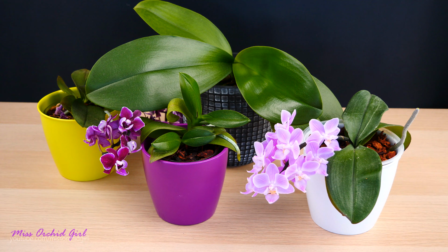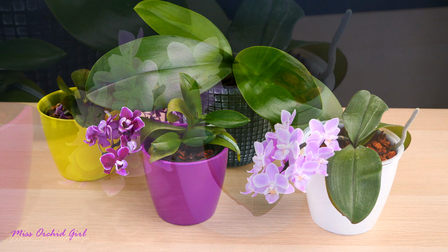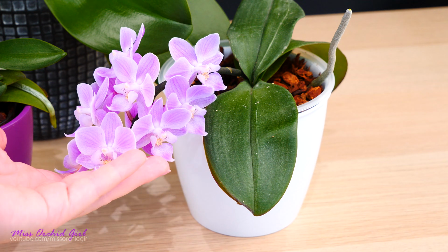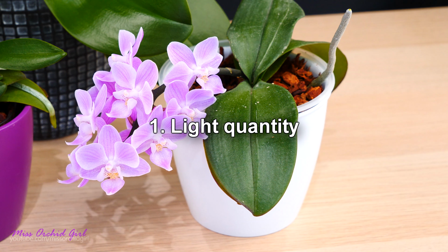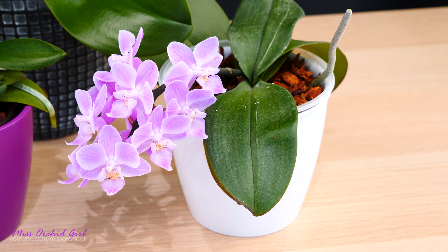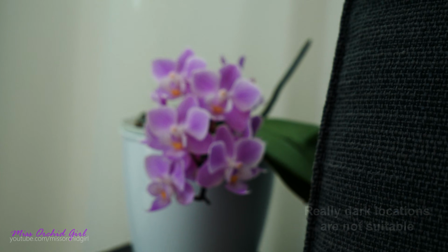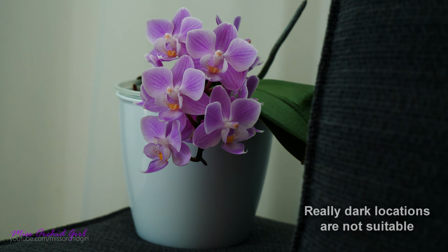And with that said, let's start today's topic. One of the most important aspects we need to keep in mind when deciding where we should keep our beautiful Phalaenopsis is light quantity. Now, these orchids really don't require extreme bright light, certainly not direct sunshine. However, this does not mean that they will grow well in the dark. So when choosing a proper space, we need to make sure that the orchid receives some natural light, although indirectly, or at least artificial light.